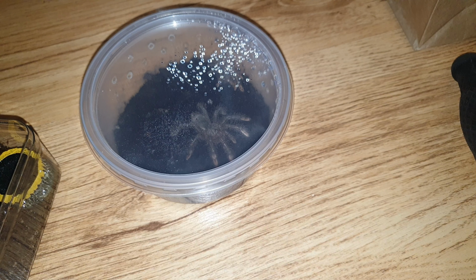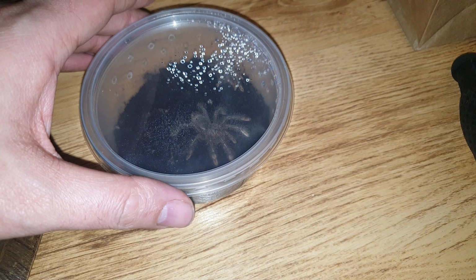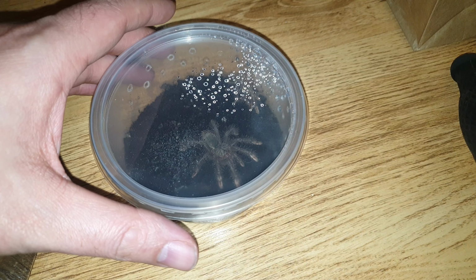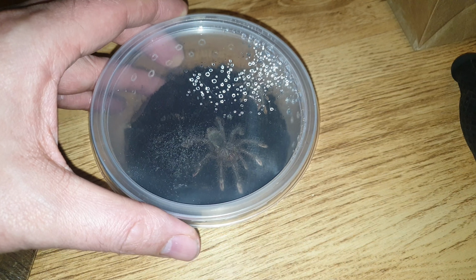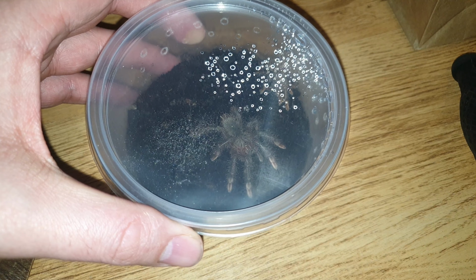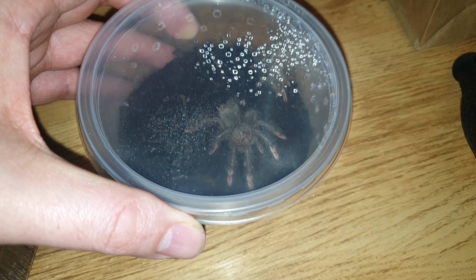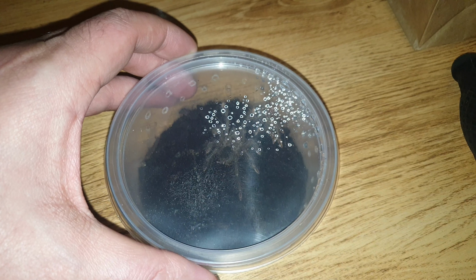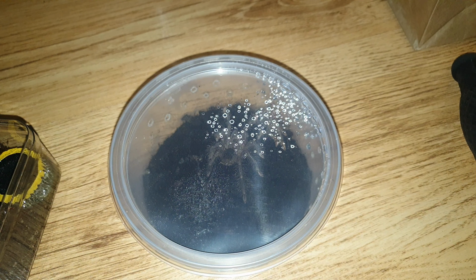Okay guys, so I finally got one. So this is a Therophosostermes, so this is a Goliath bird eater. Finally pleased to have one in the collection. It is only a sling, I think it's about fifth molt now. I got this from Mark Robson, who was selling at the show, so he's managed to captive breed these. I know they're pretty hard to actually breed in captivity, so congratulations to him for doing that.